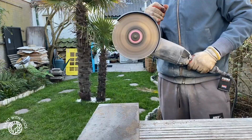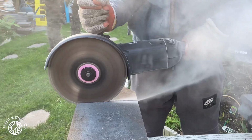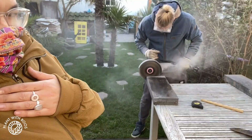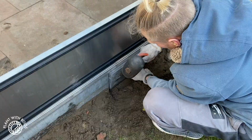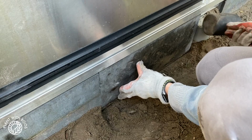Let's go back to the building process. Always protect your face and your ears and your eyes and everything. That part fitted perfectly. So yay, the front is closed. Now moving on to the patio part in the front of it.